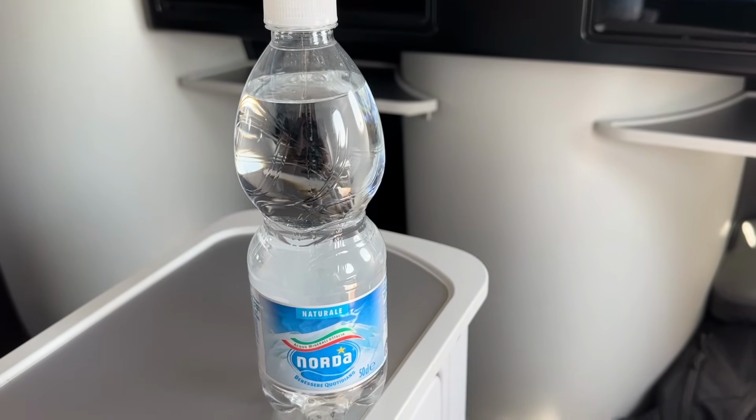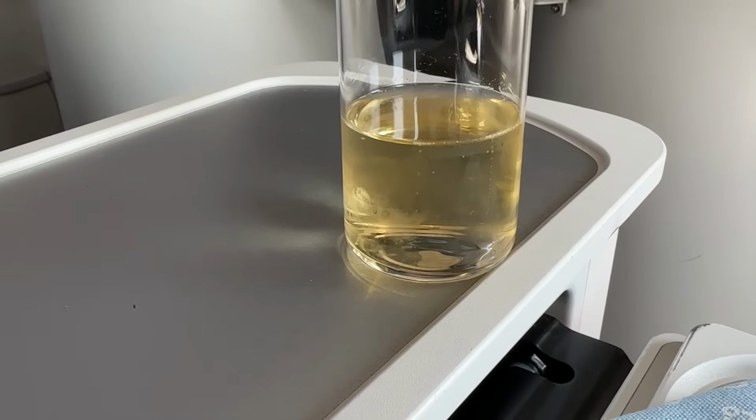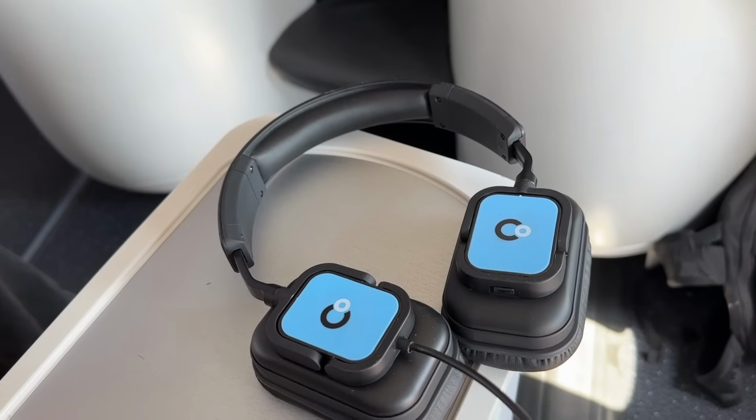We were also individually handed out these bottles of water, which went nice with our storage compartment over our right shoulder. I decided to put this aside for now as we were handed out pre-departure beverages, of which I enjoyed some nice sparkling wine, although I definitely regretted not getting the blood orange.